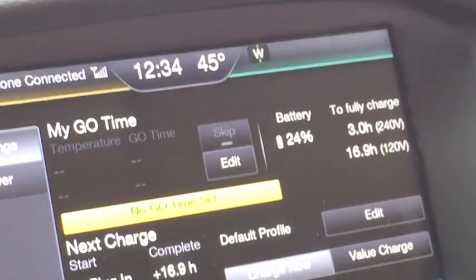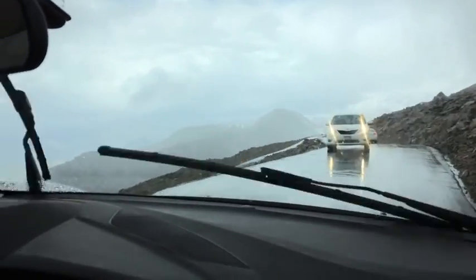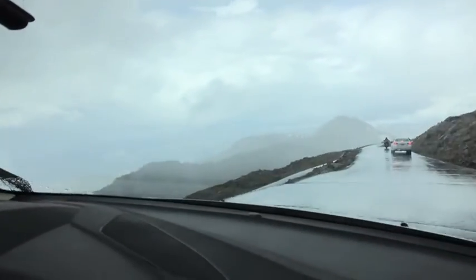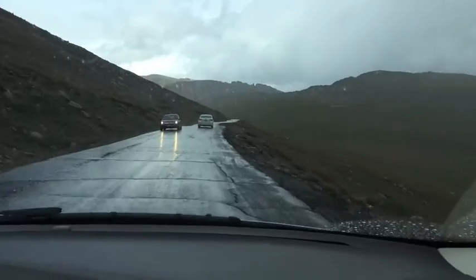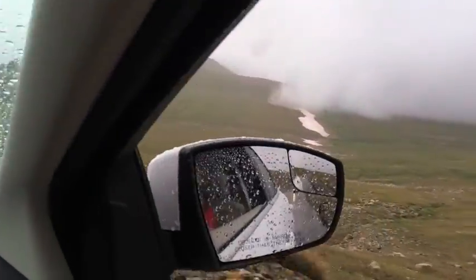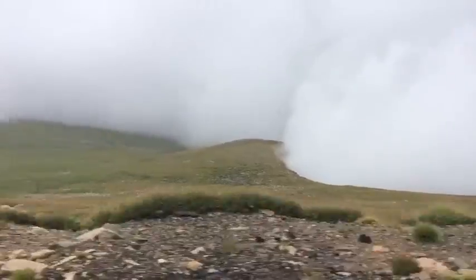Outside, well, the weather really has changed. And we're going to have to go down in this, and I'm not really looking forward to that, but on the way down, we are going to regenerate. And it's going to be interesting to see how much we can get back from that 24%. Well, we're coming down in the rain now, and we are back now at Summit Lake.